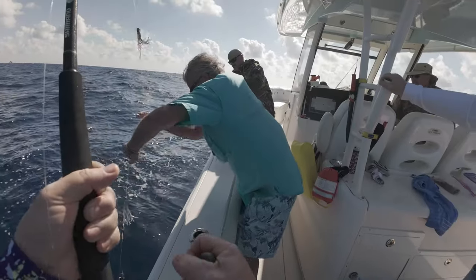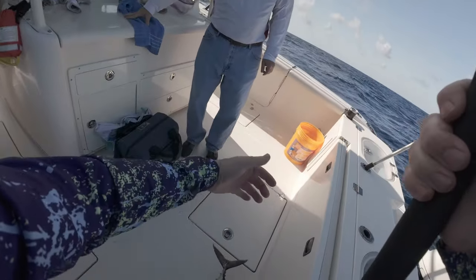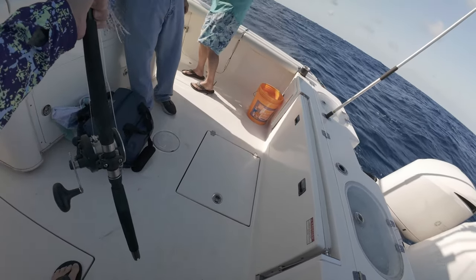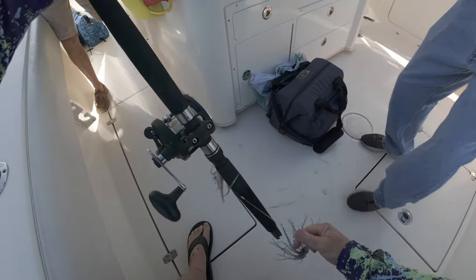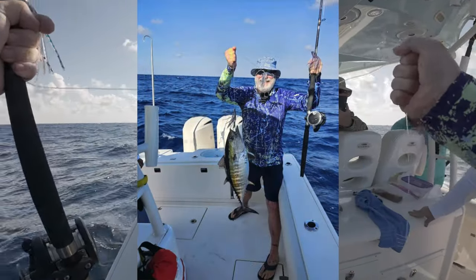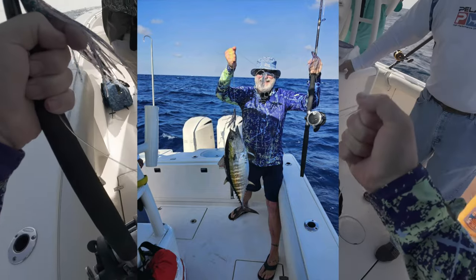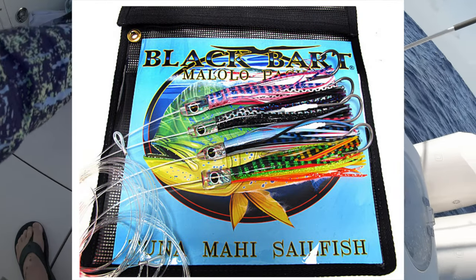Phone to take a picture. Ready? Yep. He's bigger than the other one. Hold him up with the lure in his mouth before you pick it up. Yeah. Got it? Yep. Got the rod. Good job.